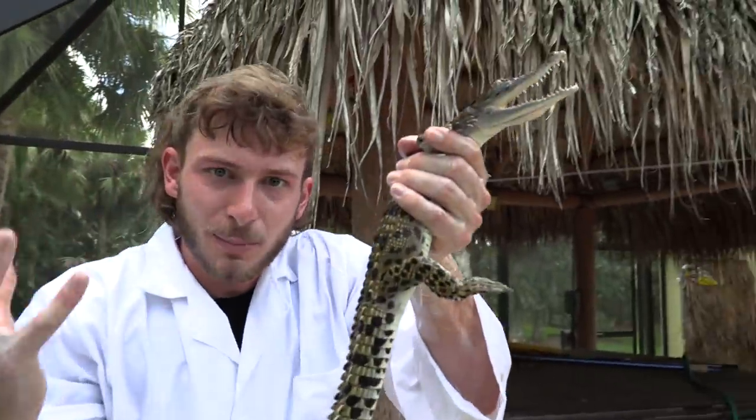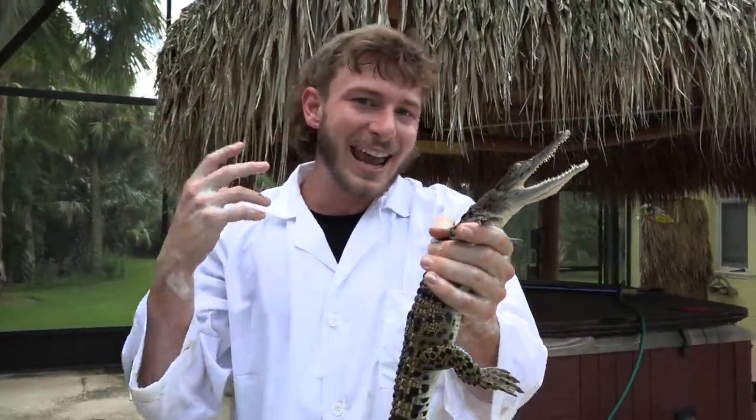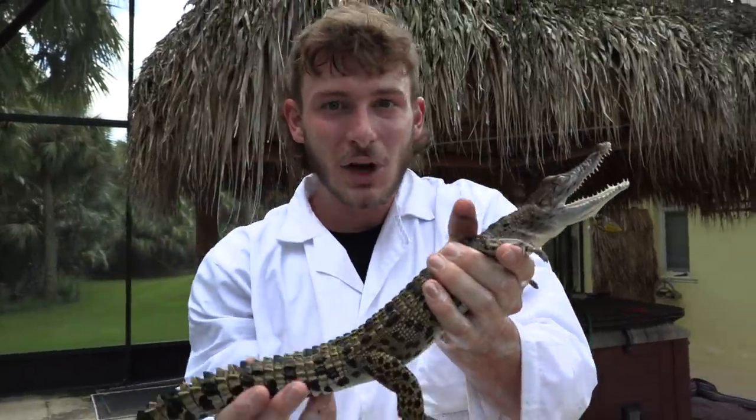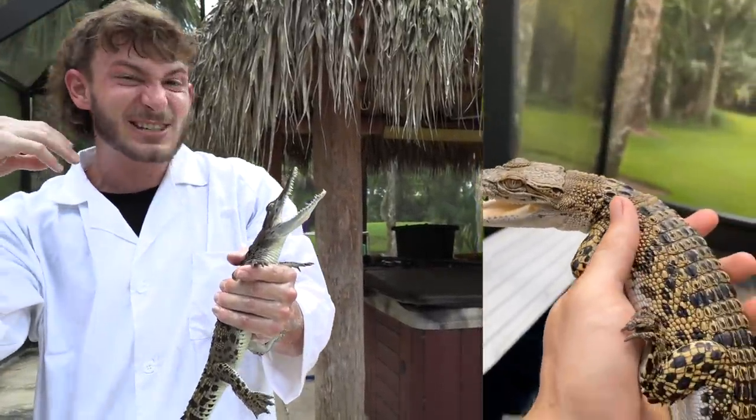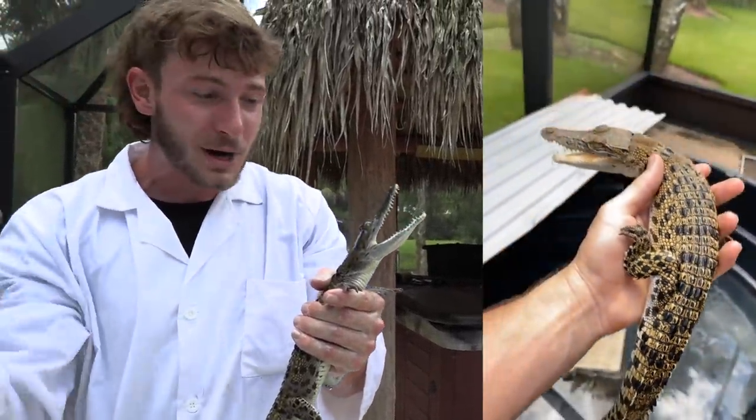There we go. He's a great variable of this experiment because when we first got Anakin, he was living in a light blue tub and he had neon gold colors. Let's show a little clip of that when I first put him in the tub. Look at this. You can see he's like a beautiful gold, bright coloration.